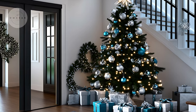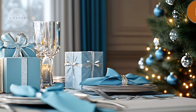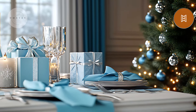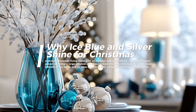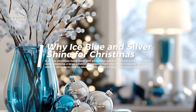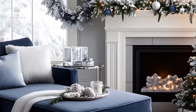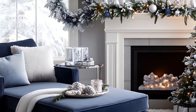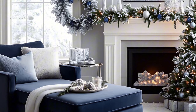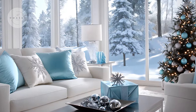Let's craft a Christmas vibe that sparkles with icy allure. Ice blue and silver are the epitome of winter sophistication.